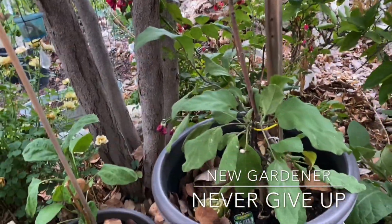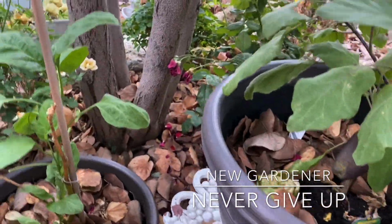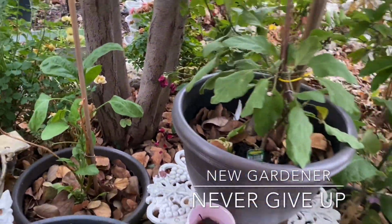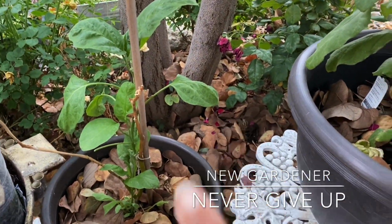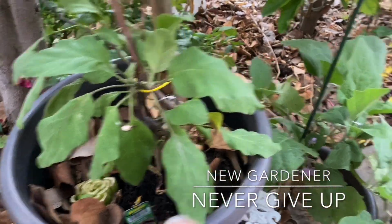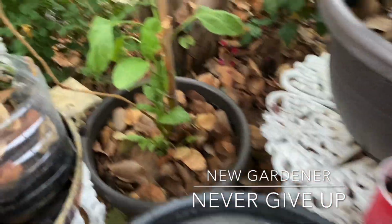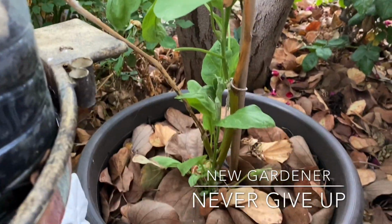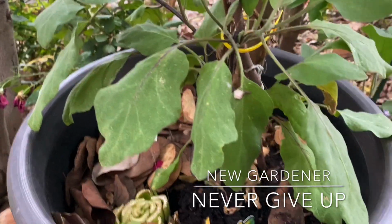These, let me see, two plants right here. I'm gonna put this coffee down so I can use my pointing finger. That one right there, and this one were eggplants that I had from last year. Now this one does not have anything growing on it so far, but this one does.